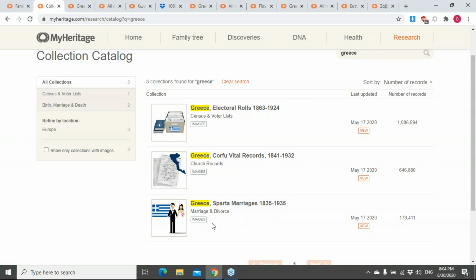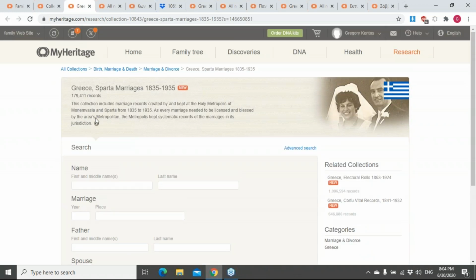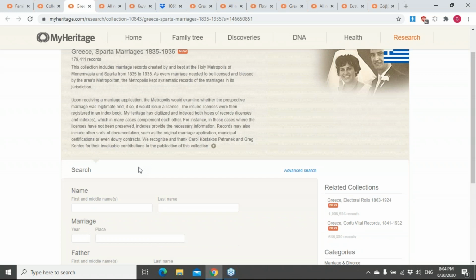So we're going to start with Sparta. This is the Sparta Marriages page on MyHeritage, and we can just start by typing the first name and the last name of the person whose marriage we are trying to find. Always remember that on top here you can find a description of the collection, which includes very interesting and helpful information. These descriptions will always explain some things you might not be sure about.